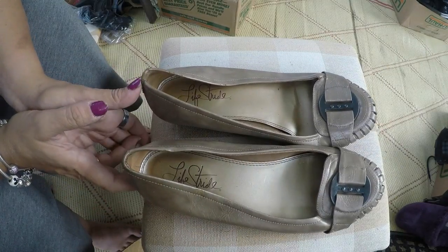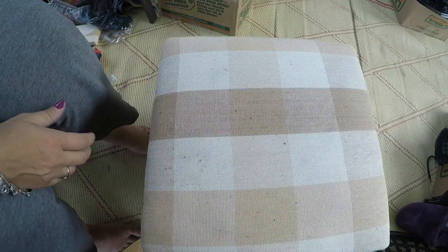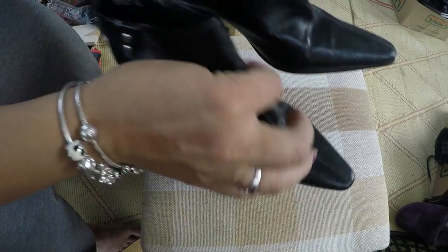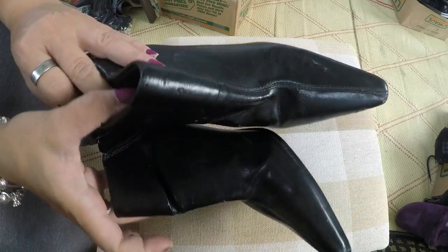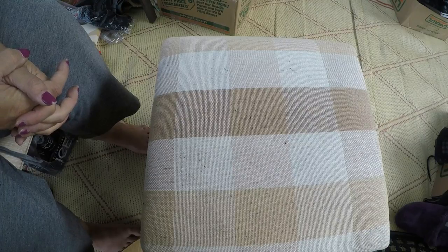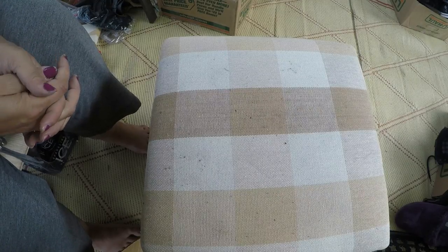So I have these, which are Life Strides. You know, probably not worth much. And I have these, which are Highlights. Don't mind the sirens. There's always accidents. These are actually pretty worn, so these are going to be trash. But I probably got maybe 20 pairs of shoes out of that dumpster haul, which is good because that's 20 more than I had.